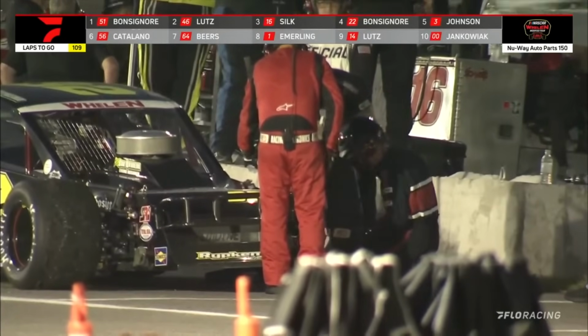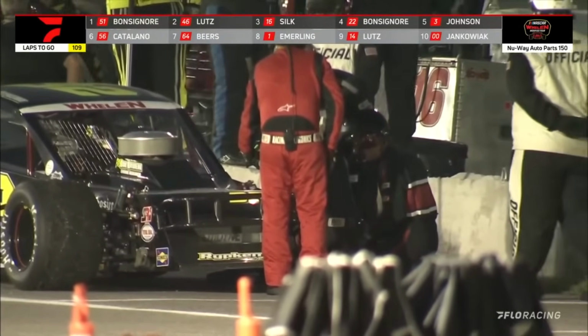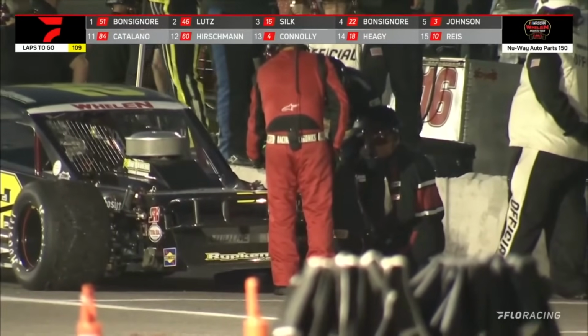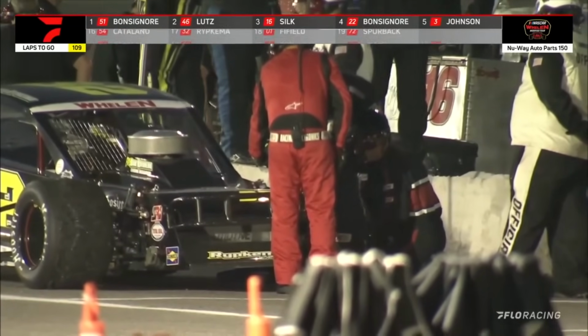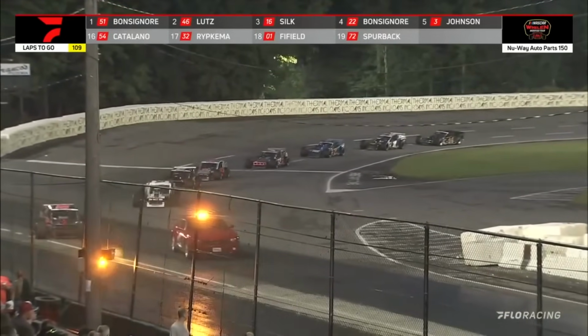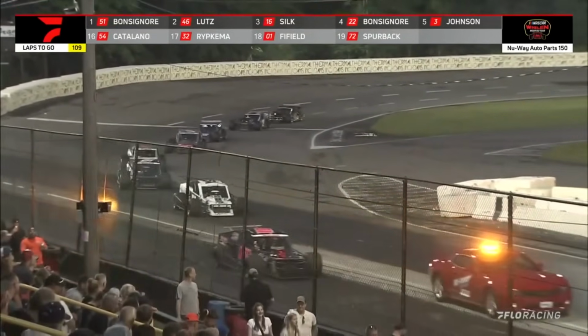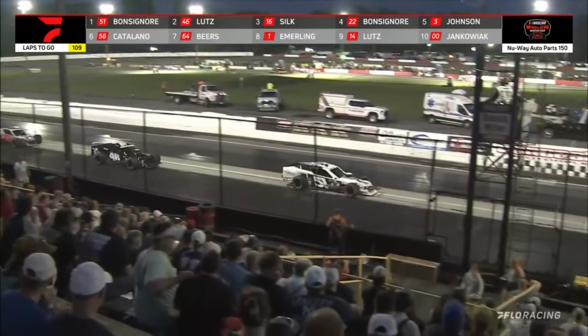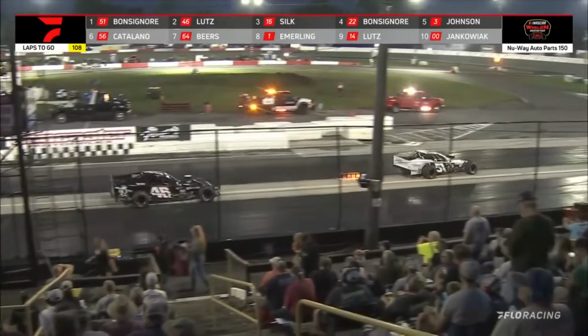Well, car number 00 started in the 17th starting position from Tonawanda, New York. It is Andy Jankowiak. Now, the list of accomplishments of Andy Jankowiak on a budget is absolutely amazing. He has worked his way up to the 10th position, and he competes in the ARCA event as well.